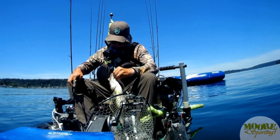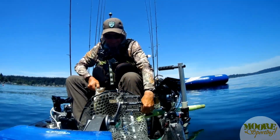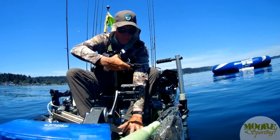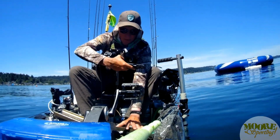So that was quite an aggressive fish, and you can see he's been eating well. He's got a nice tummy on him, so pretty excited about that. This is a pretty nice fish. Removing all that hardware and plastic from that fish's stomach, I think, is just a really good thing.